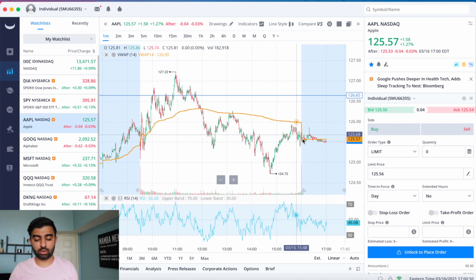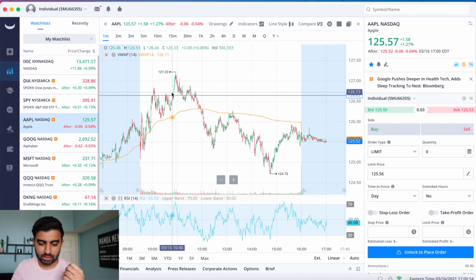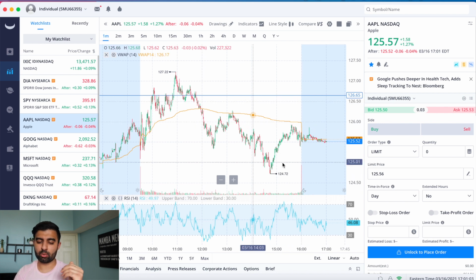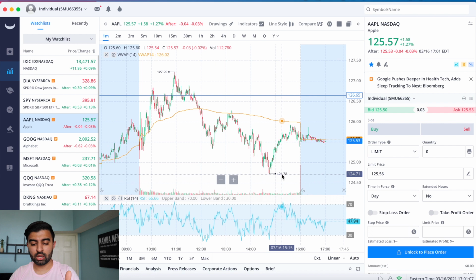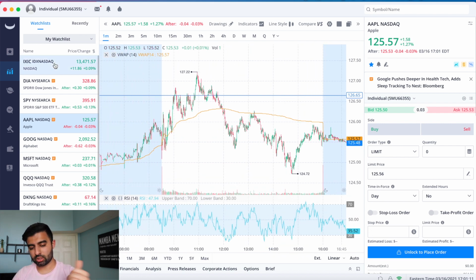into the close. So things that I like is that, first of all, we are green on the day. We did push above this 126.65. We did have enough strength to kind of break through that level. Unfortunately, though, we did not sustain that. We ended the day below VWAP, which is something that I don't like. We did stay above the level that we crossed yesterday in the 123.60s. So that's definitely good news.